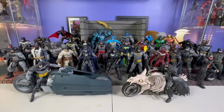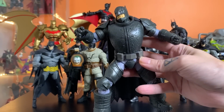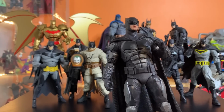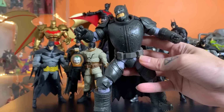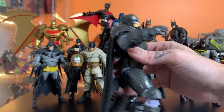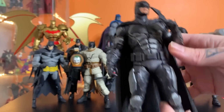Let's dive in. Now, my bottom 3 on the list are so low on the list that I don't even have them anymore. They are Omega Batman, Armored Batman, and Affleck Snyder Cut Batman. We'll use archival footage to take a look at these. None of them are bad figures. Unfortunately, we just have to have some at the bottom of the list.